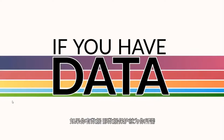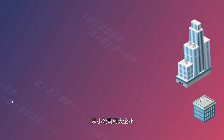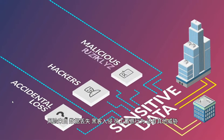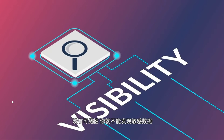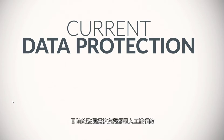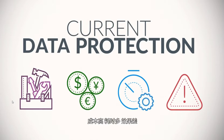If you have data, you need data protection. From small companies to large enterprises, sensitive data is at risk from accidental loss, hackers, malicious insiders, and other threats. Solving the data protection challenge begins with visibility. Without it, you simply can't discover sensitive data or monitor how that data is being used or abused. Current data protection solutions are manual, costly, time-consuming, and yield poor results.